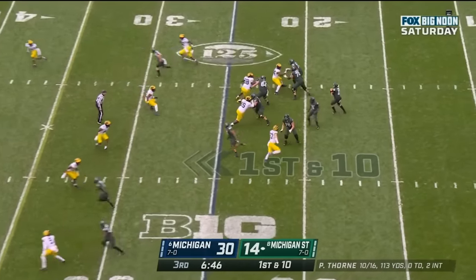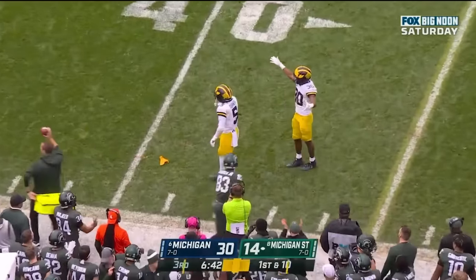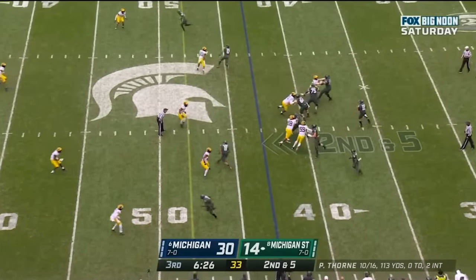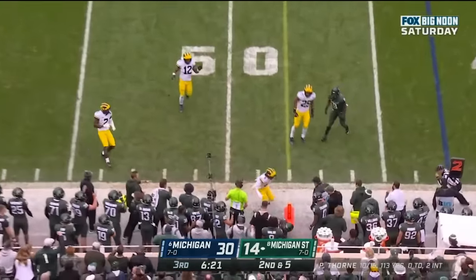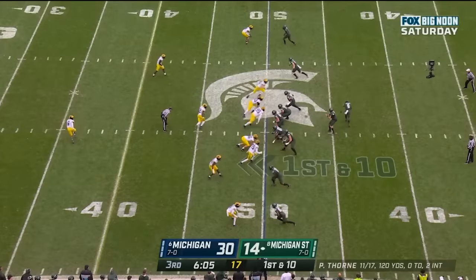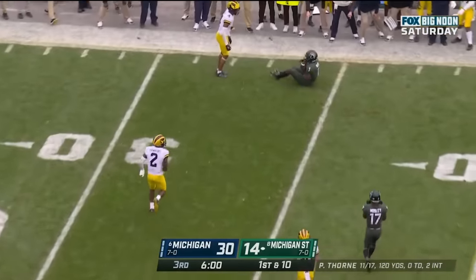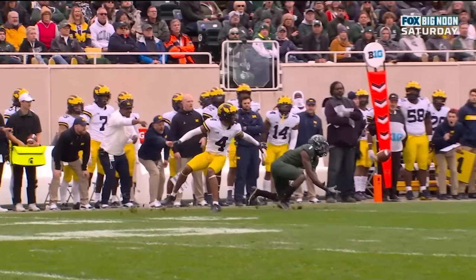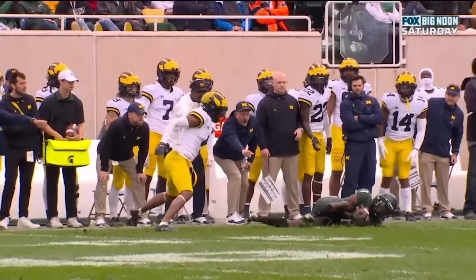Let's see how Peyton Thorne responds. That one is short and a flag. Pass interference, defense, number 5. The line of scrimmage going tempo. Thorne under pressure. Guns it. And that's a caught ball, yes. Thorne up the sideline, back shoulder, and this one is short for Reed. Underthrown, Reed's trying to come back to it. No, that's a catch. It is a catch.